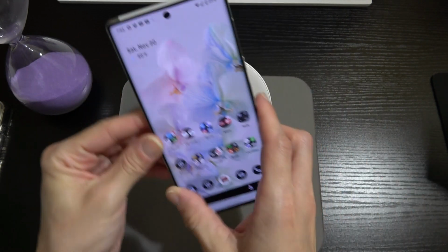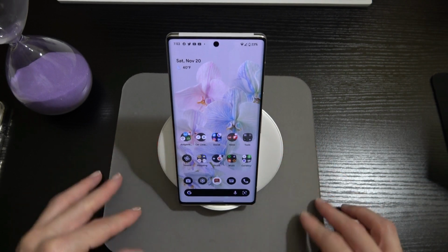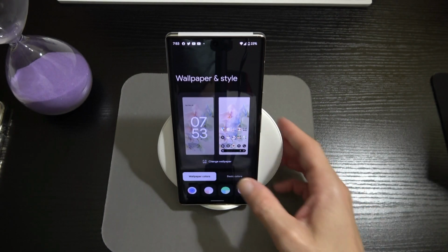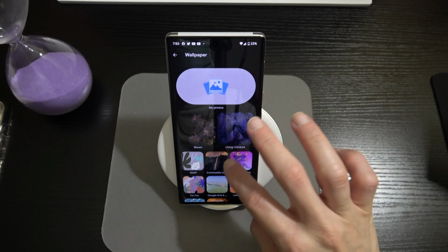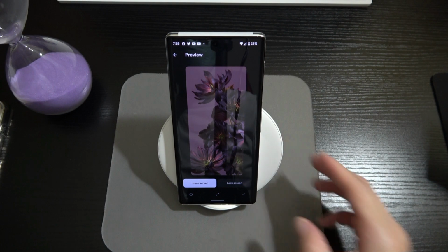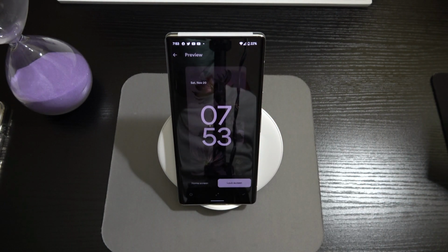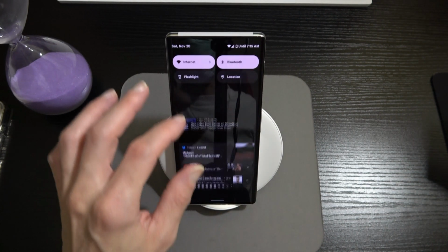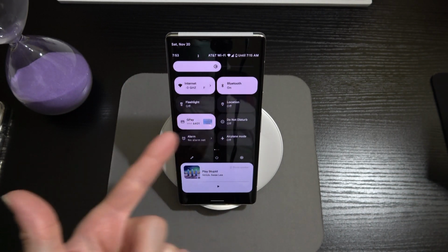And this Android 12, I love Android 12. Just the way that it looks, the look that it gives the phone. I like the fact too that when you go into wallpaper and styles, you can hit change wallpaper, and whatever wallpaper you pick, the phone is going to change the theme of the phone. It's going to change the colors. So you see how all my little notification thingies are that purplish color.